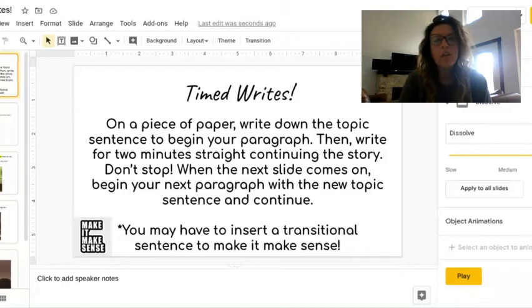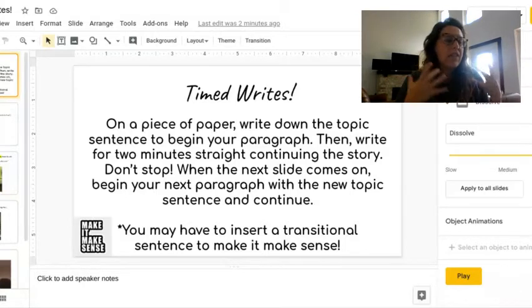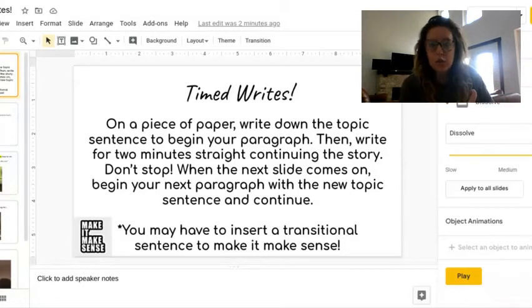Something kind of fun called timed writes. I know that doesn't sound very fun. The point of these is to first and foremost show you how much you can write. When you're stuck and sitting there thinking, I can't think of anything, I don't have anything to say, if you force yourself to just write it down and get it out, you'd be shocked by what you come up with. And then you can go back and fix the grammar later and everything. So that's what we're going to work on today.